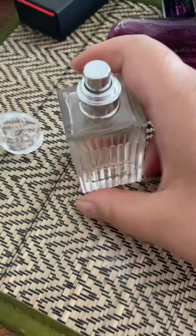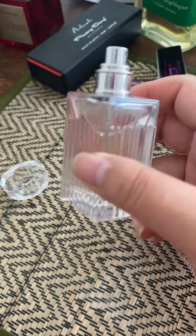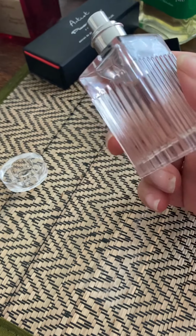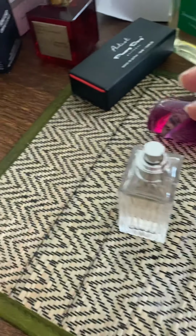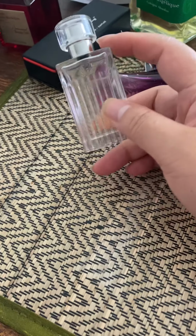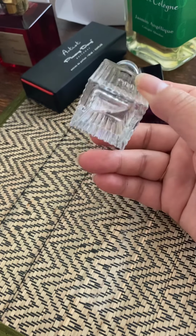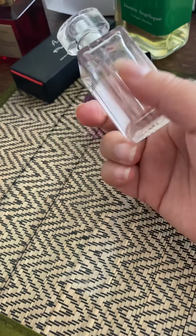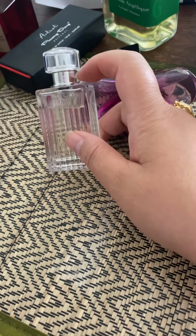And one thing I really also love is it's actually a spray, not a roll-on or, God forbid, one of those stupid dabbers that are always leaking and everything. This is a really good size cologne that is not too small and not too big, and you can just safely carry this in your purse. It's a little bit more substantial than 0.5 ounces, and the bottle is really pretty.